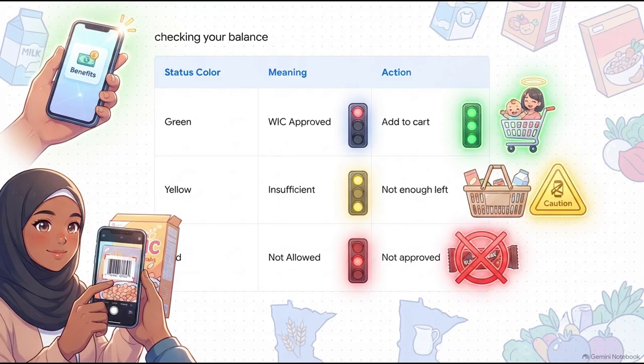You just scan an item's UPC code with your camera, and the app instantly does the math for you, giving you a simple color code, like a traffic light. Green means it's a WIC-approved item and you have enough balance left, so toss it in the cart. Yellow means, hey, the item is WIC-approved, but unfortunately your specific household doesn't have enough of that benefit left this month to buy that package size. And red? That means the item simply isn't on the state's approved product list.